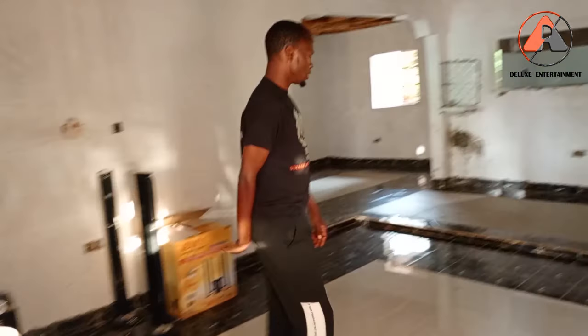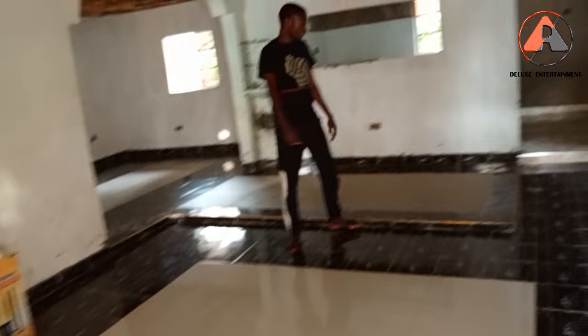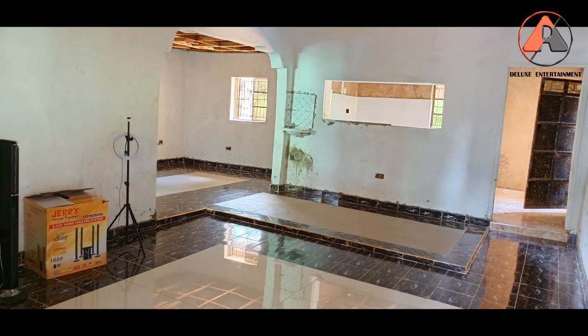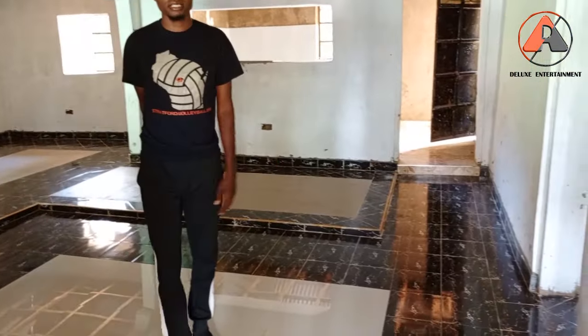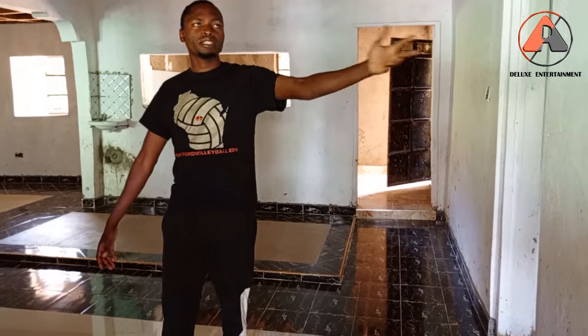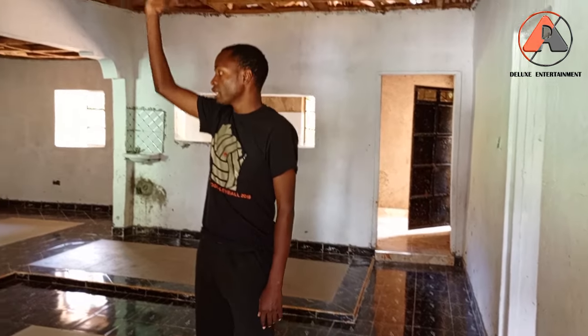When you get inside, you get the sitting room. This is the sitting area. Yeah, so kutoka hapo hivyo, hadi hapa ni sitting. But now, because I had an idea, this haijaisha. Basically, tumefanya hapa tu the basic things. Kama hii first paint, wanaifuta, tena wanaweka ingine. Ceiling chips bado.